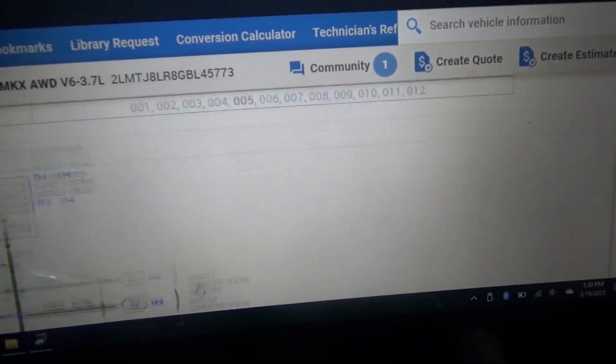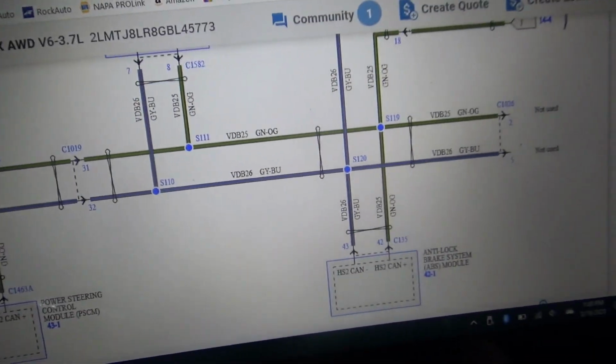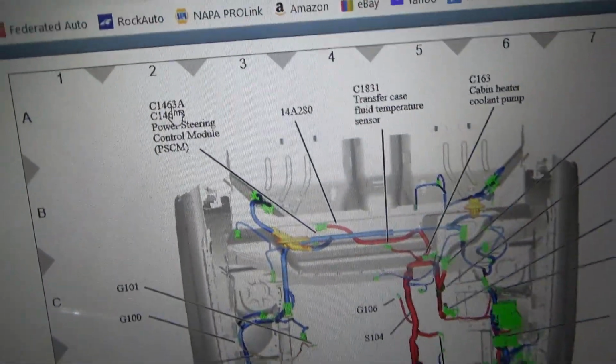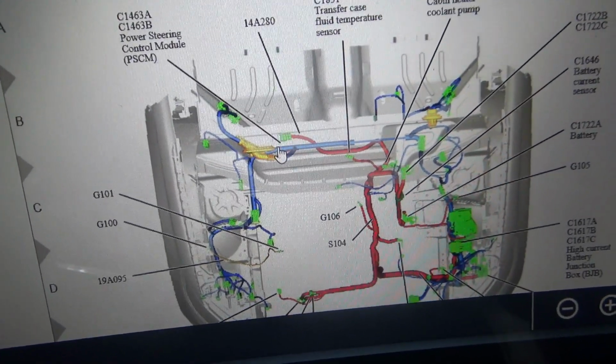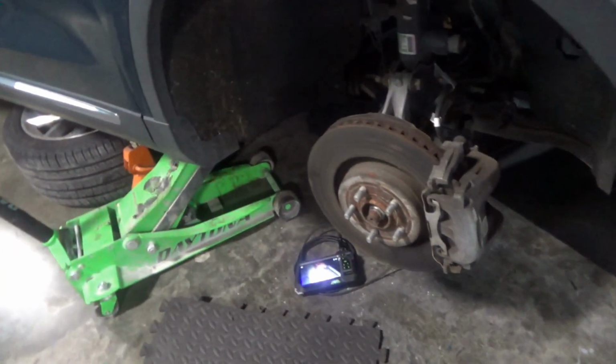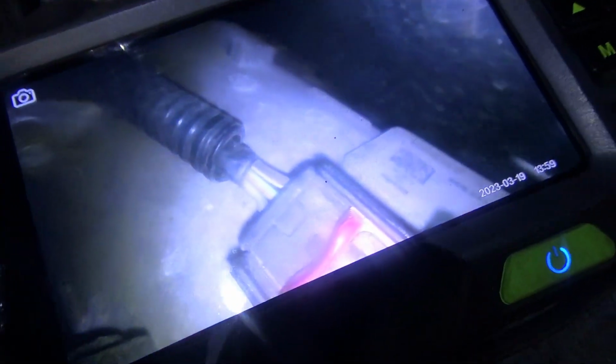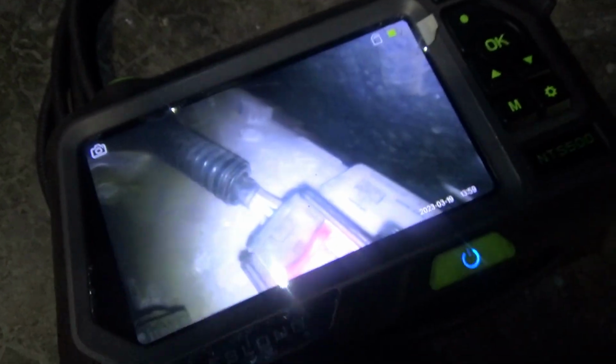On the wiring diagram, this is it right here, C1463A. There's the power steering control. Let's try to unplug it. Alright, now we got this side jacked up safely, and this is the connector that I want to unplug. You can see the borescope is going up. There's the power steering controller. And sure enough, we see the 3 wires. Those are the communication wires and that ignition power feed.